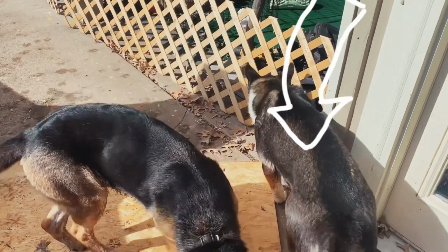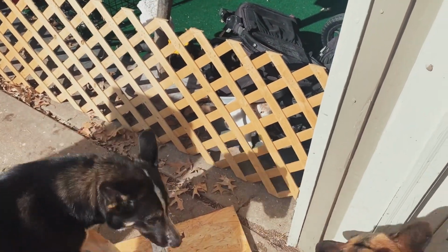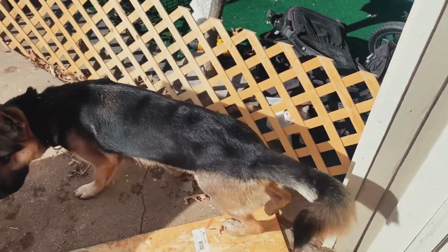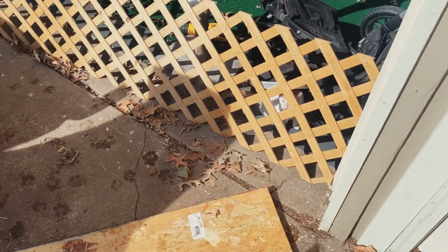We are transitioning Nyla to be an outdoor cat, but she doesn't like coming around Rocky and Jinx very much. But it will happen. It will happen.